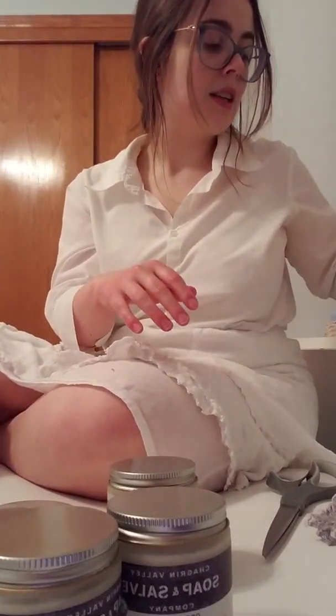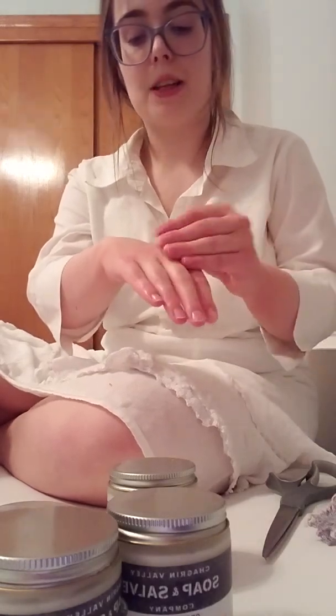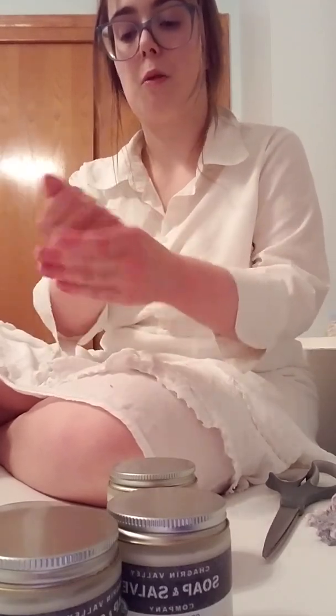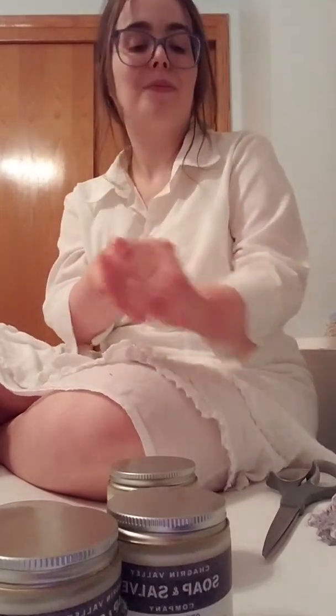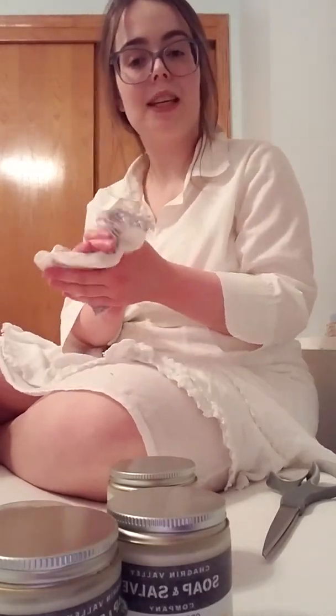And sometimes, if I wanted to put something more on the back of my hands, since it's so firm at room temperature, it's easier to get more of it there compared to the rest of my hands. So yeah, I just wanted to talk about the products that I got from them.